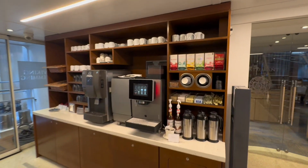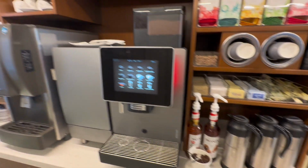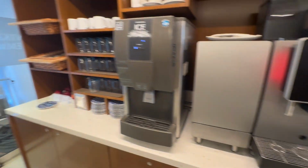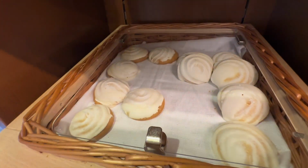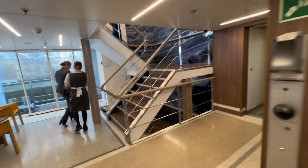So here's the coffee station. When I say coffee, I mean teas, lots of different teas here. There's coffee, your selection of whatever you would like. You can add some syrups to it to give it some flavor. And then on this side, they always have some fresh fruit, and there's different cookies or muffins. That's open 24 hours a day, so there's always something to eat on board.